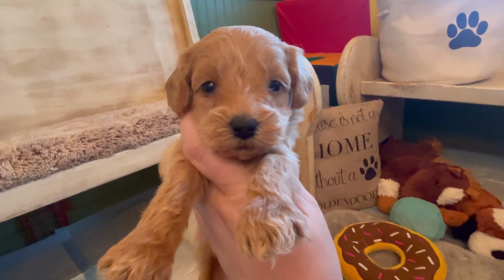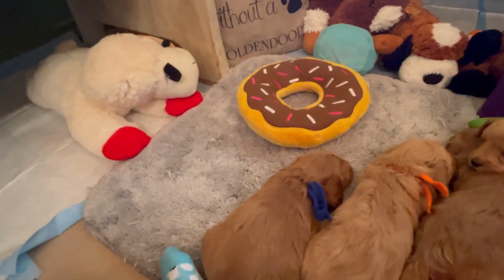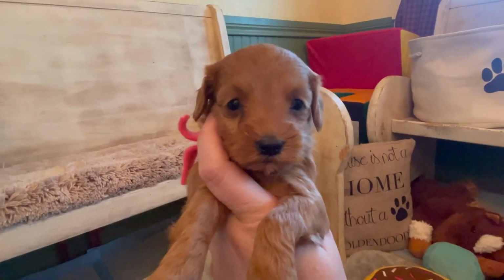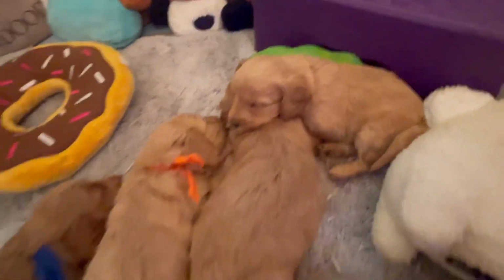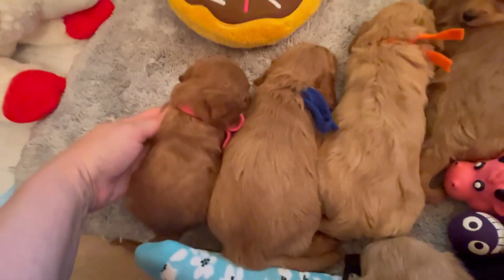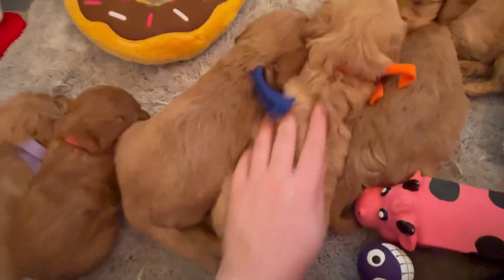I'm just a little pudding pop. Yes, you are. You are so sweet. And then let's get our dark pink collar girl, who is a darker red. I'm going to be a true red. And so lavender and pink and then yellow are going to be our smaller ones, around 20 pounds. Can you see the size difference when I put them together? And then you've got the three chunky monkeys. Yes, but we love chunky.